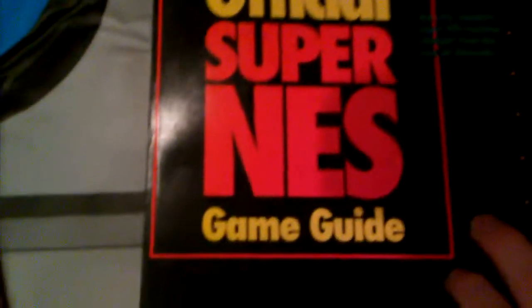And I got this guide, which is probably one of my favorite guides that I've gotten. It's the Official Super Nintendo Game Guide, which has nearly 320 games covered in it. Not really in depth, but just a picture and a few paragraphs describing the game and whatnot. But 320 Super Nintendo games in here. Pretty awesome. I paid 50 cents for that one.